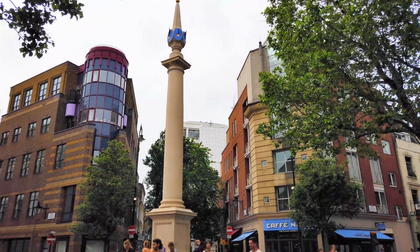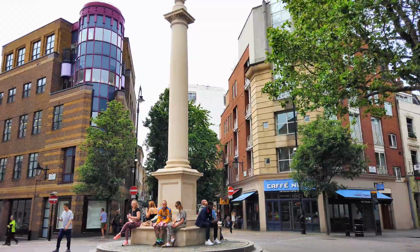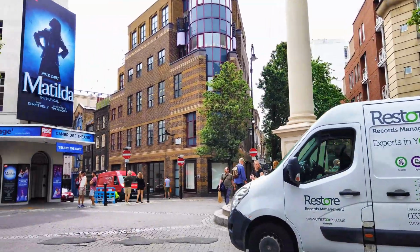It was regarded as one of London's great public ornaments. It was actually torn down. So there are rumours, and some books repeat these rumours. Let me move on. Don't want to just stand in one spot.